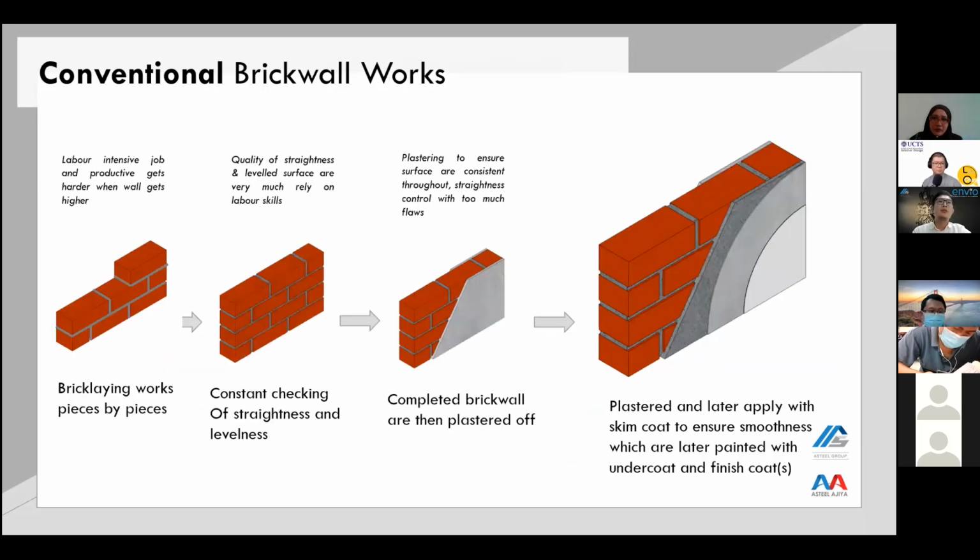Okay. So how do we normally do our conventional brick wall works? I think these are the steps that we normally have to do, where you have to lay your bricks piece by piece, and of course it's quite labor intensive in a way, and you have to ensure the straightness when you do your brick laying, to ensure it is on the level and in a straight line, so that you will not have a surface that is wavy or undulating. Of course, after you've done your brick wall, you basically have to plaster it to ensure that the surface is smooth, right? And then followed by your skim coat, and maybe after that your painting.